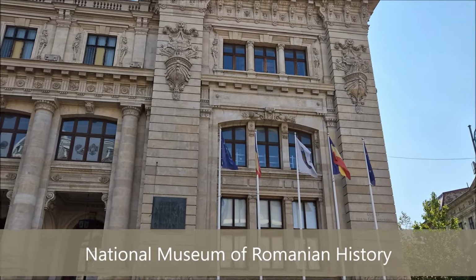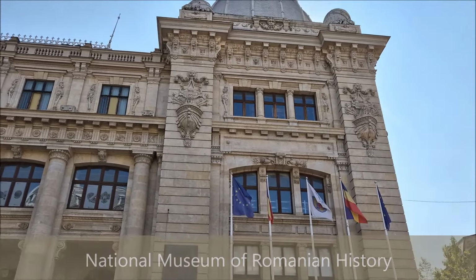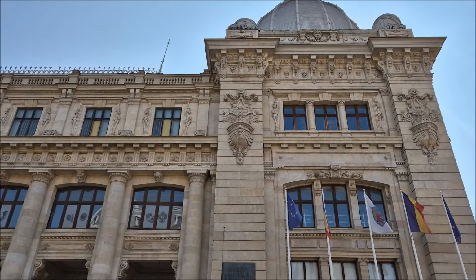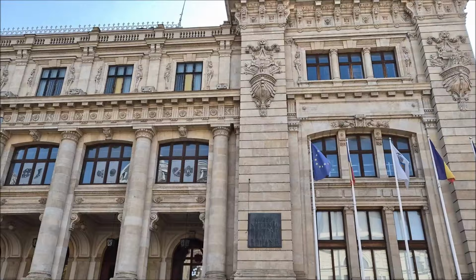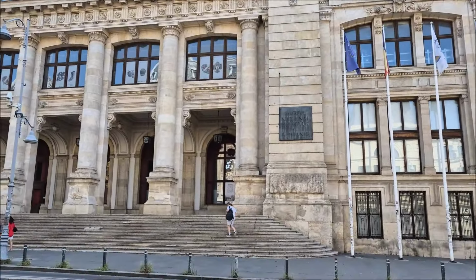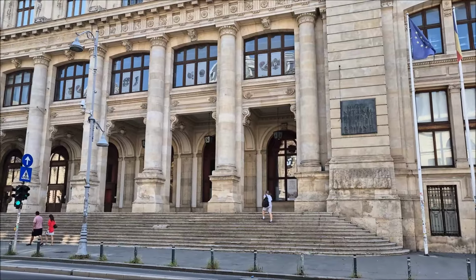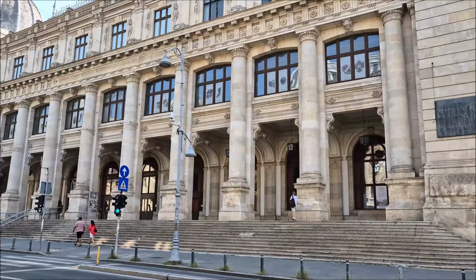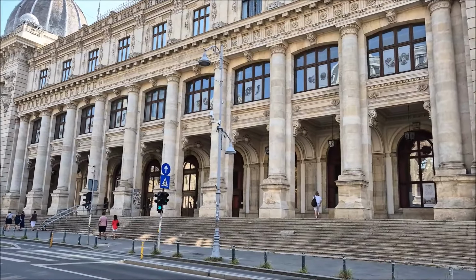The National Museum of Romanian History is one of the most important cultural and historical institutions in Romania. It boasts an extensive collection of artifacts that chronicle the rich and diverse history of the country. The museum is situated on Calea Victoriei, one of the oldest and most significant streets in Bucharest, in a historic building that was formerly the Postal Service's palace.